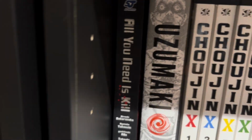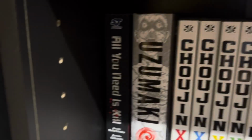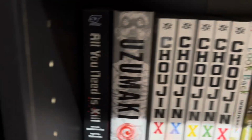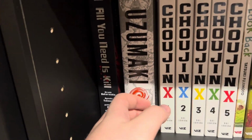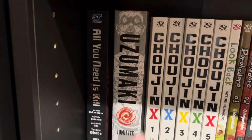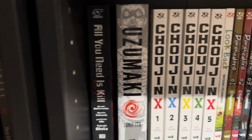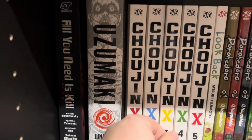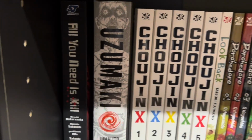All You Need Is Kill, the single volume. It's very good. There's an American movie based off this, and it's very good. Uzumaki, not as good. I think it's incredible. The horror in this manga is very, very good, but the characters are always lackluster. That just happens in Junji Ito's stories. I'm a very character-centric person. I love characters, and they just seem super basic in here, and I don't really care for them.